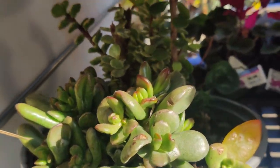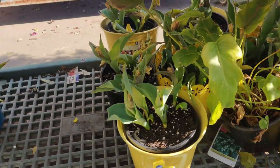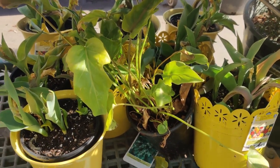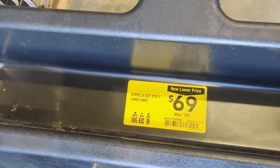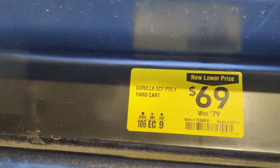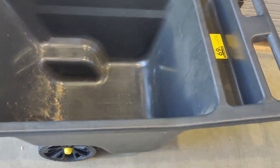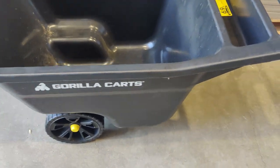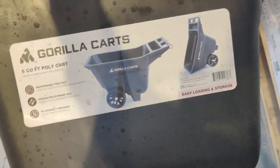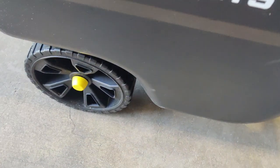Beautiful arrangement of succulents. Some cyclamens back there. This garden cart is a Gorilla cart. 5 cubic feet poly yard cart. Was $79, now $69. I like that it's one piece and easy to use, and it's so lightweight. So you could tilt it like that, or you could just set it down, and it's just one piece with solid wheels, so they won't pop and you won't have to replace them.